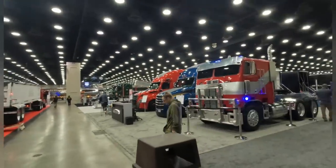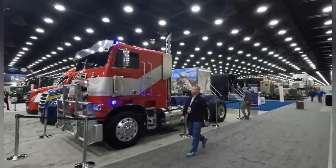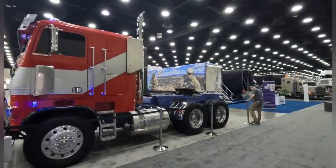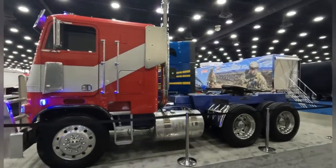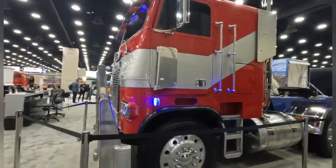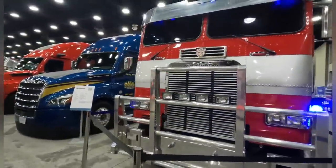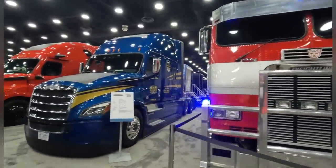It's nice and quiet in here right now, but when they open these doors at 10 o'clock, it'll be mobs of people. It's gonna be awesome. It's gonna be a great day for a truck show. Looking at this cool cab over Freightliner with a moose catcher on the front. Look at that. It's pretty cool.